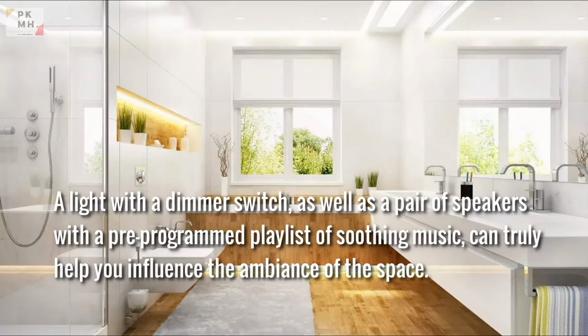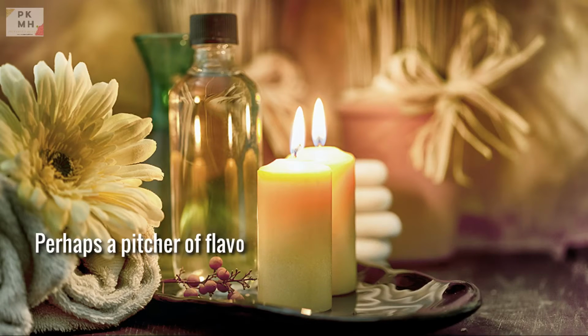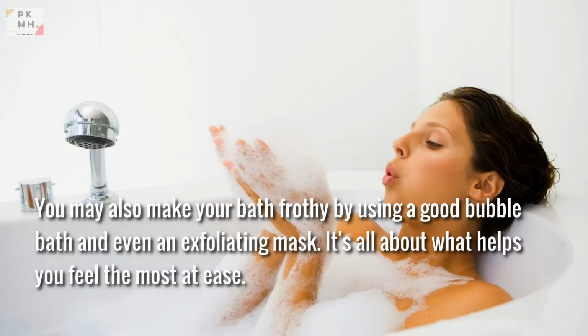A light with a dimmer switch, as well as a pair of speakers with a pre-programmed playlist of soothing music, can truly help you influence the ambience of the space. Finally, it's the small details that may elevate your spa experience to new heights. Perhaps a pitcher of flavored water, with lemon slices or fresh strawberries on hand. You may also make your bath frothy by using a good bubble bath and even an exfoliating mask. It's all about what helps you feel the most at ease.